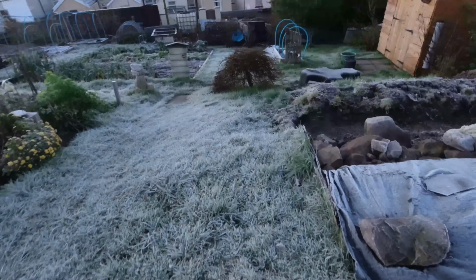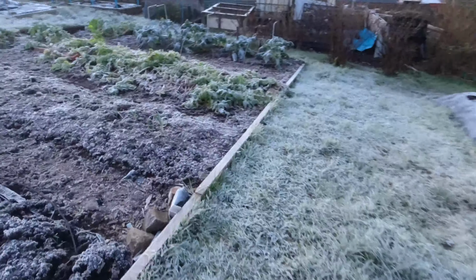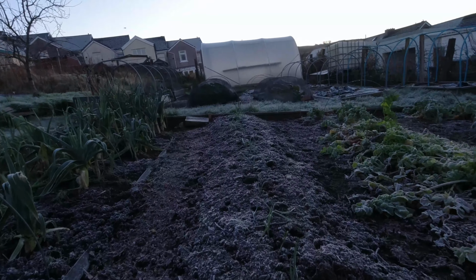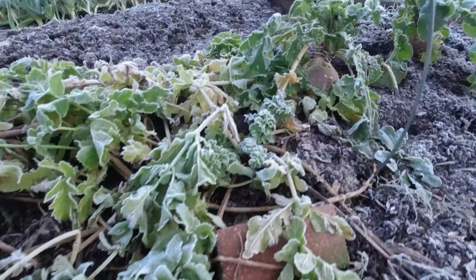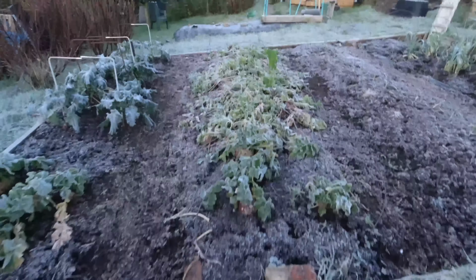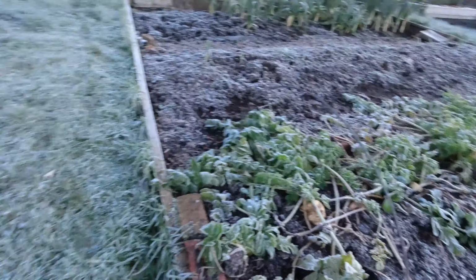Well, it's not a day for me to work on the allotment today, but it's early and I just wanted to show you the frost, the first real hard frost we've had this year. Well, one thing's for sure, the parsnips are going to be sweeter than ever, which is a good thing.